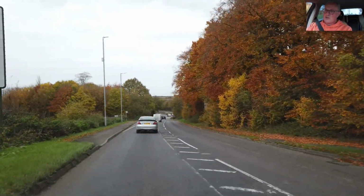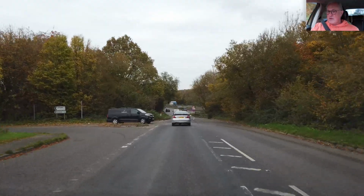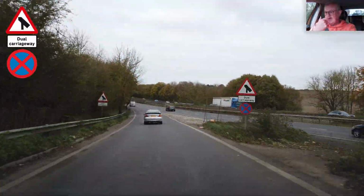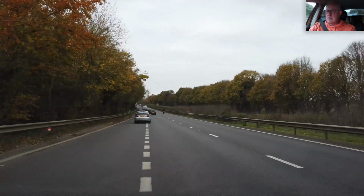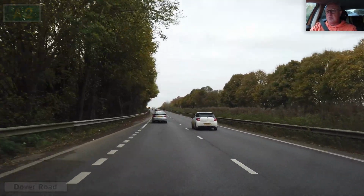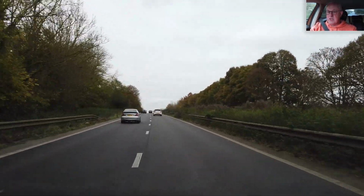Wow, colours. So we're joining a dual carriageway. Try and match the speed. I've got an itchy nose. Nothing behind me, I can slide on. So we're on national speed limit. It's a dual carriageway. Let's get up to 70.